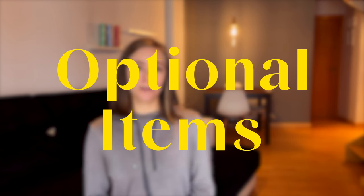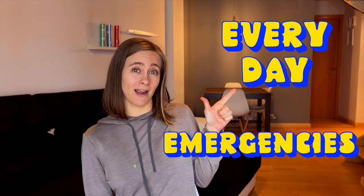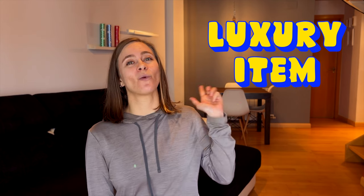When you're packing, you can make two considerations. Is it something that I use every day or is it for emergencies, first aid? The only other thing is, is it a luxury item? And that luxury item, is it worth the weight to carry? Or is it worth the cost to ship it to Santiago if I don't want to carry it?